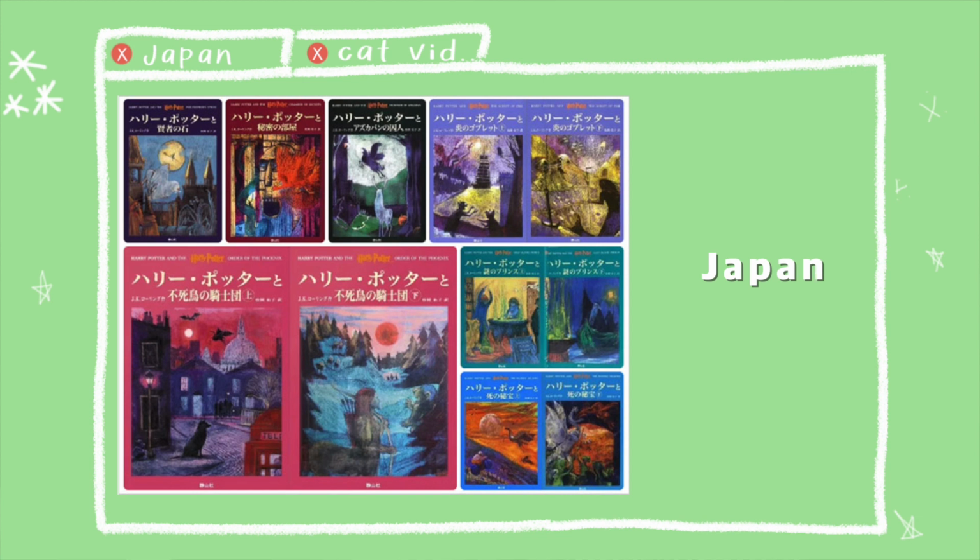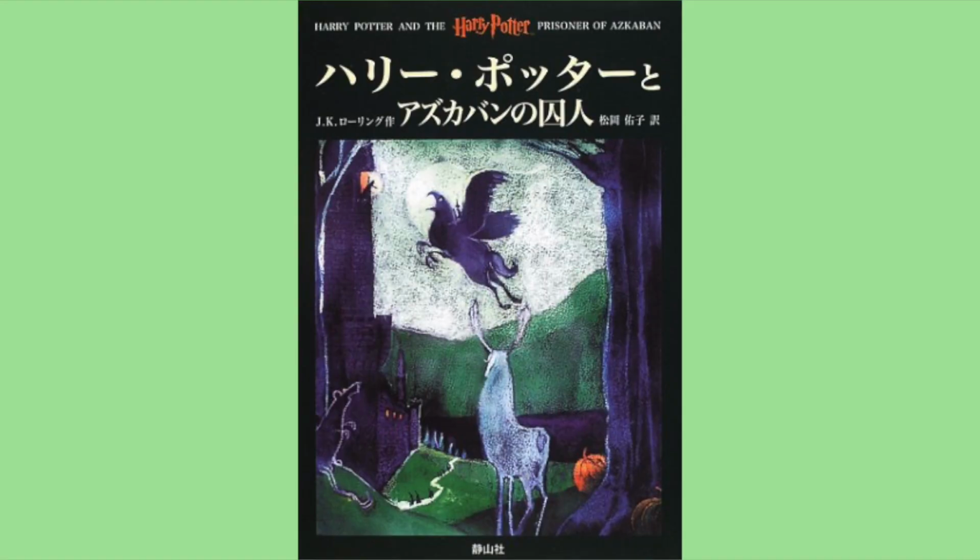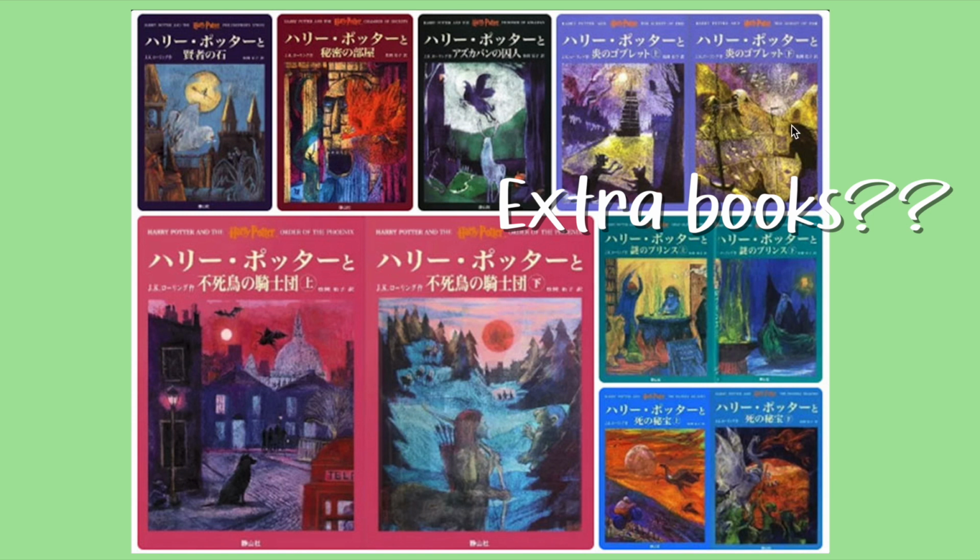Okay, these ones are interesting. I have never seen this version before. So we have Japan. I would say art-wise, I love it. Right away, Prisoner of Azkaban is my favorite. It looks so nice. Okay, so far, this one's probably my favorite, besides, you know, the original version. I don't really know what these little books are. Oh, okay, that's why there were multiple cover art. It's because the editors decided to split the last 4 volumes into 2 volumes each. So that's why there's more books than there should be. 9 abstract Patronus stags. This one's also another really nice one.